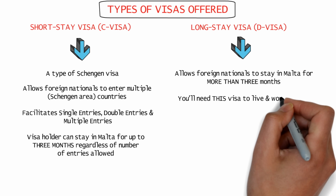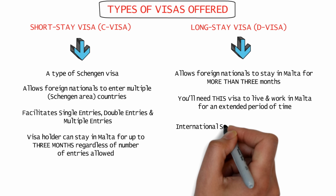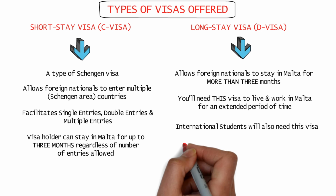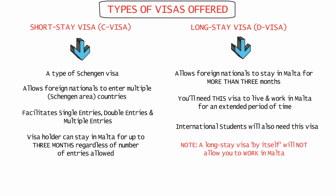This is the visa foreign employees such as yourself will need to live and work in Malta, as it is for an extended period of time. Individuals who are traveling to Malta to study will need a D visa as well. Now kindly note that a long stay visa by itself will not allow you to work in Malta. You can just live there, so it's kind of a resident visa.